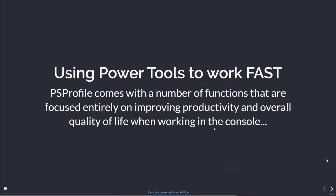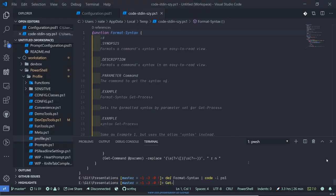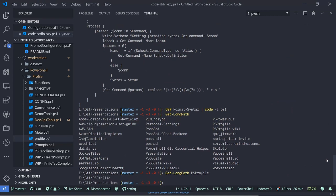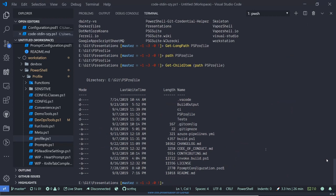Get long path. So get long path will do any path expansion for anything you have in your path map. It'll just return the full path from the path map dictionary. This is also aliased to path. So if you wanted to leverage that kind of tab expansion from just normal things like, let's say, Get-ChildItem, it makes it easy so you don't have to worry about remembering the full path to something in case it's super deep, what have you.